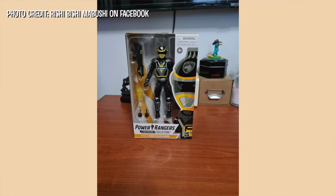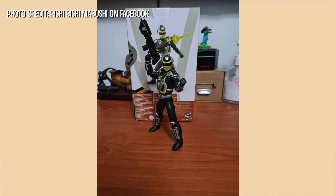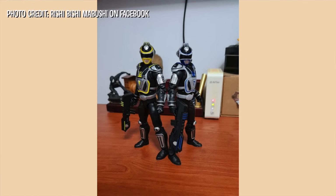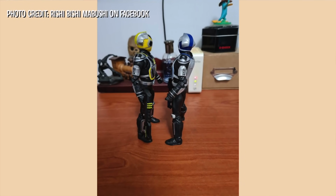So A-Squad Yellow is finally officially released somewhere, and thankfully the person who found it posted a bunch of pictures online. We have pictures of it by itself, and pictures of it with the A-Squad Blue Ranger that came out in Versus Packs Wave 1 last year. So we can see the team that's forming so far as we wait for the other members. A-Squad Yellow looks great. There's nothing super surprising about how it looks, and it's interesting that it first popped up in Singapore, so it's just nice to see it somewhere.